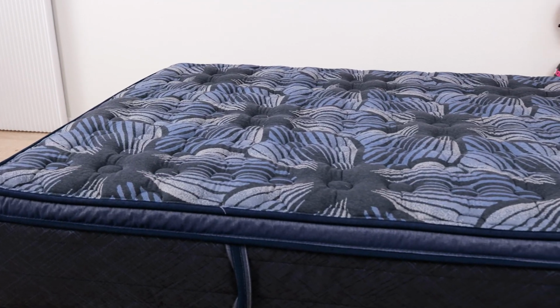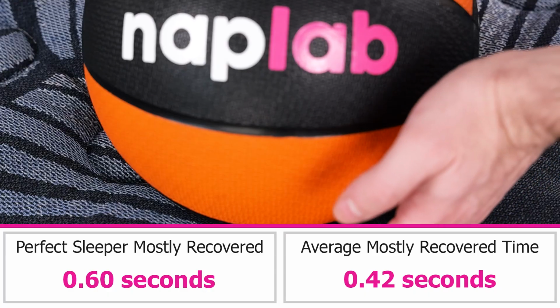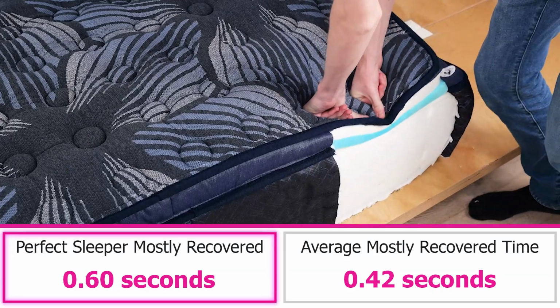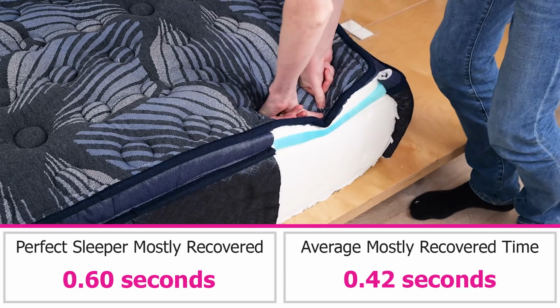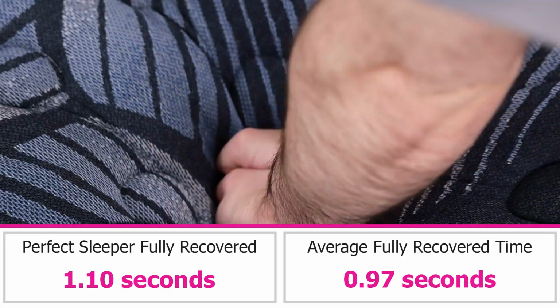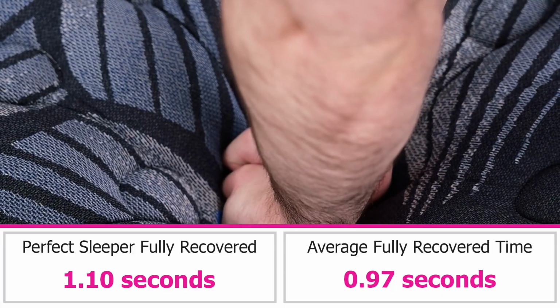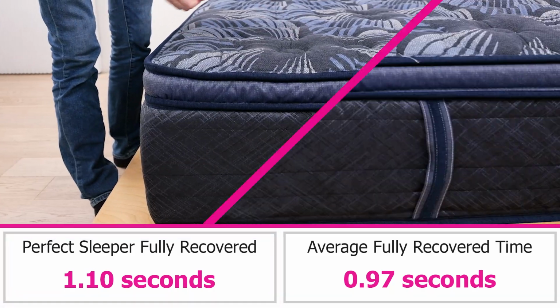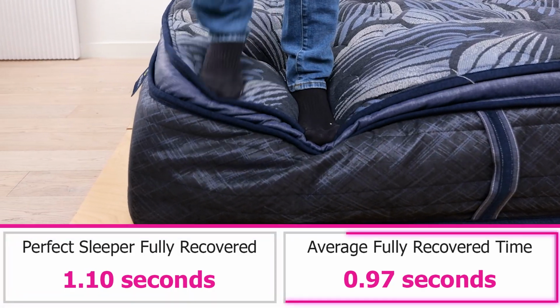The Serta Perfect Sleeper has a moderate material response. In our most recovered test, we measured a recovery speed of 0.6 seconds, which is 0.18 seconds slower than the average of 0.42 seconds based on all of our tests to date. In our fully recovered responsiveness test, we measured a recovery speed of 1.1 seconds, which is 0.13 seconds slower than the average of 0.97 seconds.